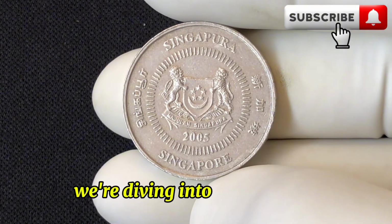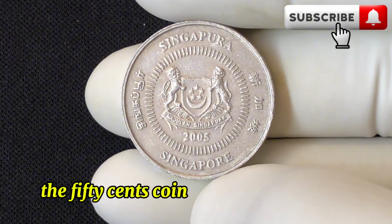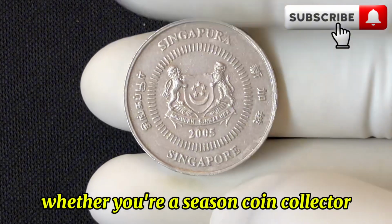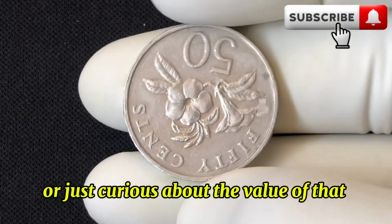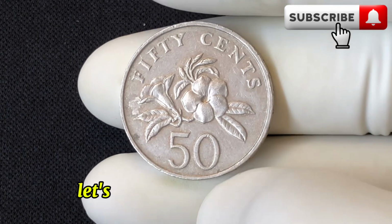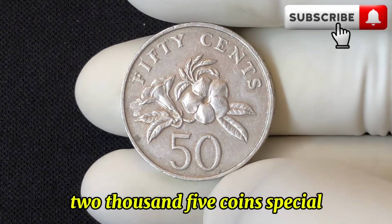Today, we're diving into the world of Singaporean currency, specifically the 50 cents coin from 2005. Whether you're a seasoned coin collector or just curious about the value of that shiny coin in your pocket, you're in the right place. Let's find out what makes the Singapore 50 cents 2005 coin special and how much it might be worth today.